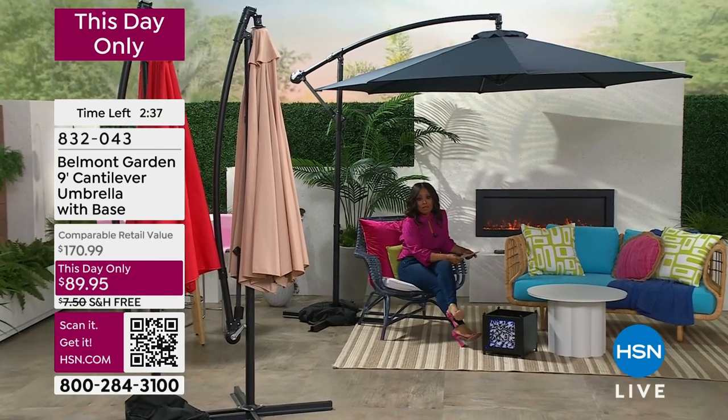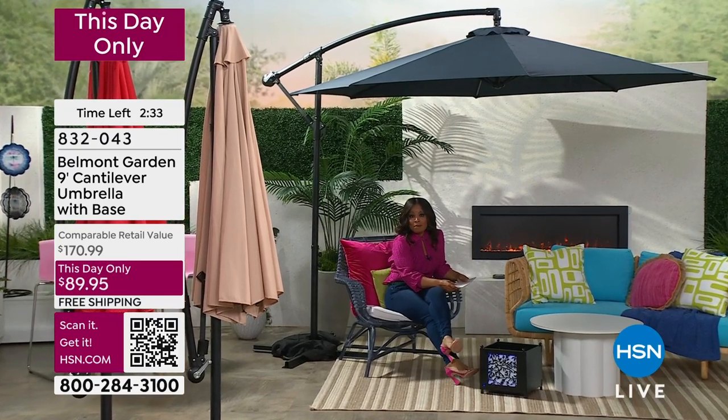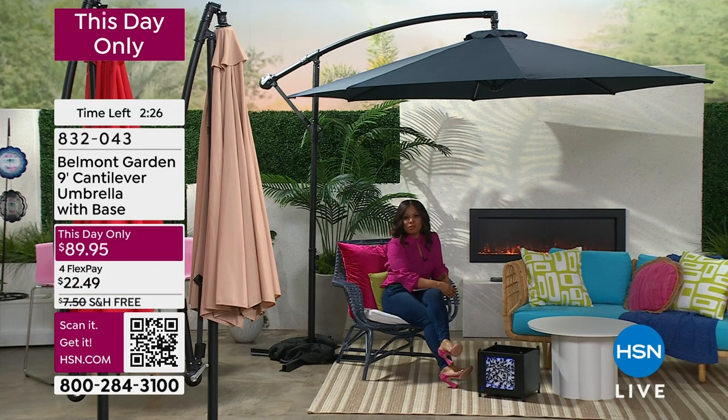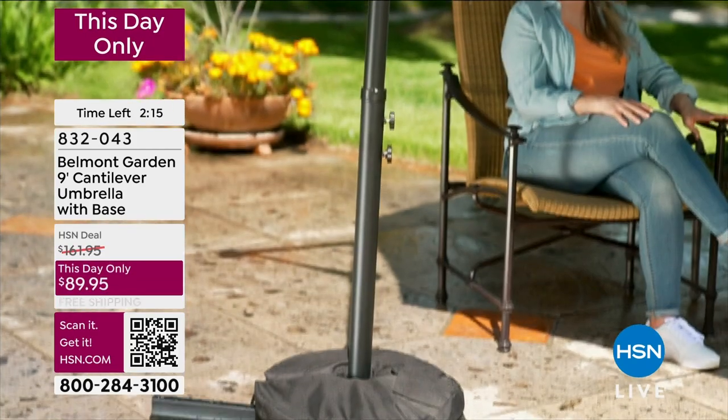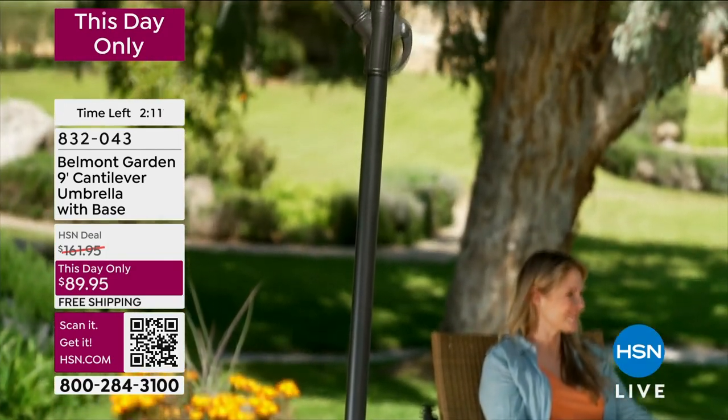Quite frankly, many of you have paid over $30, $40, $50, maybe even more for just a regular traditional umbrella to protect you from the rain. But I think about those long summer days, and so many of us are looking forward to being outside, in the backyard, enjoying all of the wonderful relaxation that we get with the summer months.